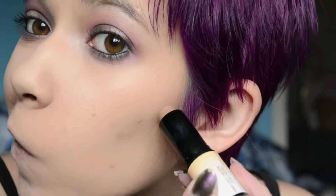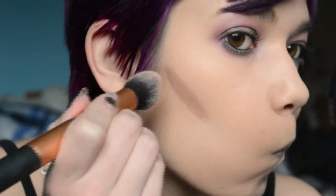Finishing off my face, I'm going to contour. NYX Contour Stick, or Wonder Stick. It's not called the Contour Stick. It's called the Wonder Stick. Blush, I'm again using Nude'tude. I like the name of this, it just sounds so funny. Nude'tude. Then following that contour line and putting it right on the apple of my cheek.